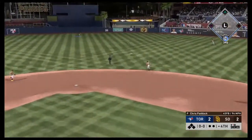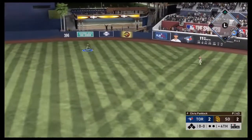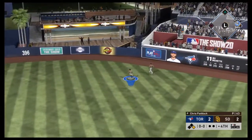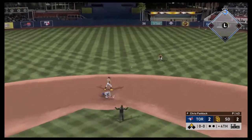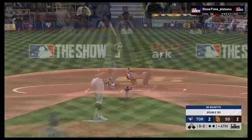Toward the gap in right center. This is going to be a base hit, and he may take that big turn at first. Legs churning. He's headed for second. And the Jays are in business now. It's a leadoff double.